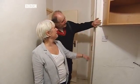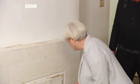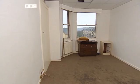So with budget and timescales already areas of disagreement, did their friendship survive the refurbishment? It's been 4 months since we last saw them and their property.